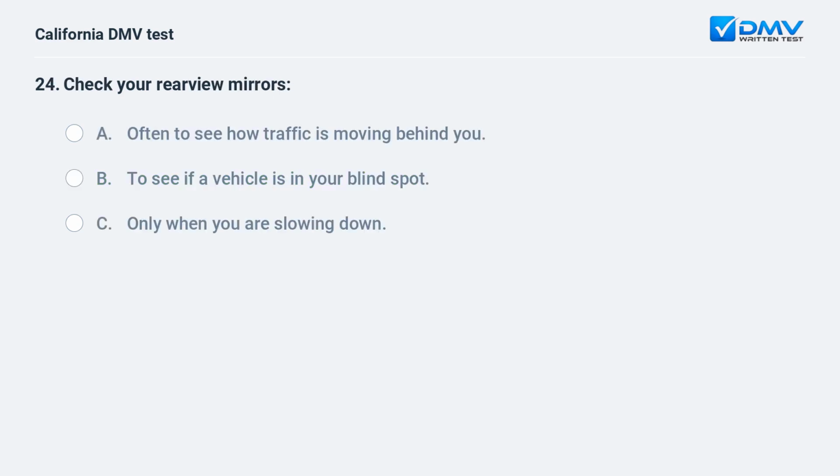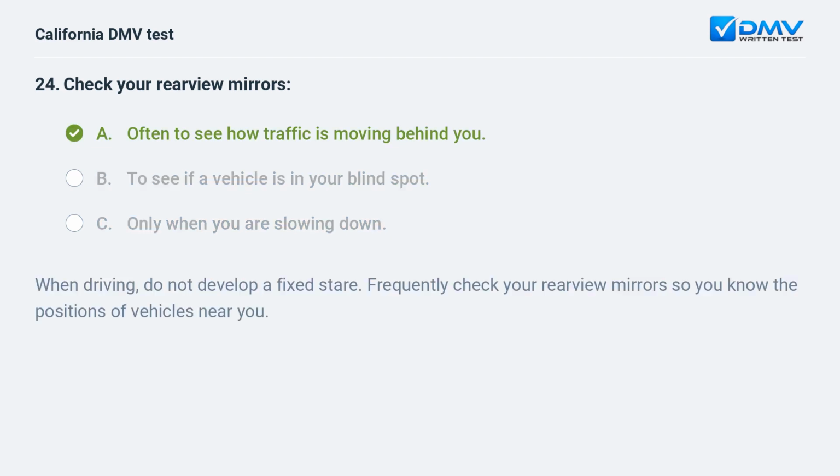Check your rearview mirrors? A. Often to see how traffic is moving behind you. B. To see if a vehicle is in your blind spot. C. Only when you are slowing down. A. Often to see how traffic is moving behind you. When driving, do not develop a fixed stare. Frequently check your rearview mirrors so you know the positions of vehicles near you.